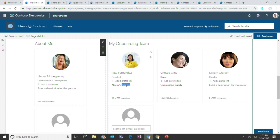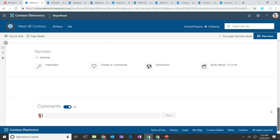Actually, I was wrong. Patty is Naomi's manager. And Miriam is Naomi's mentor. So we've got a great way to bring rich content from Microsoft 365, including Azure Active Directory, into the article. And then at the bottom of the page, we have some links.